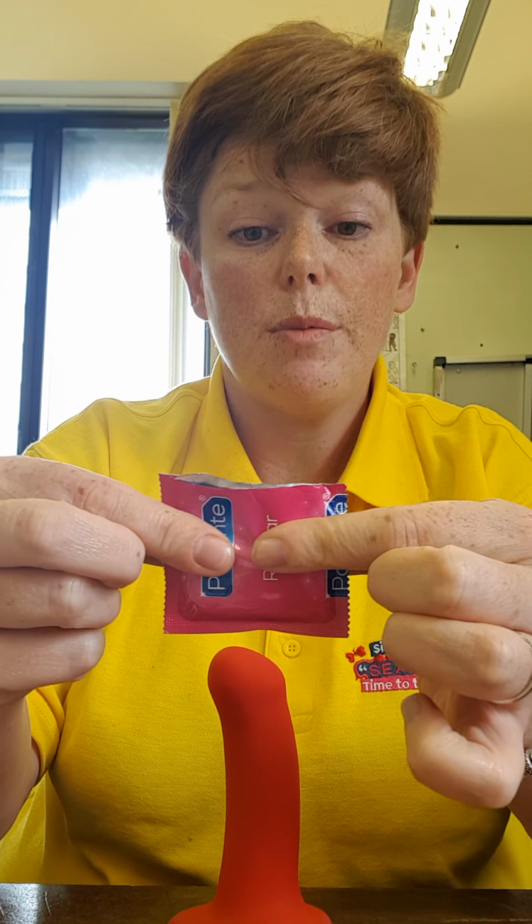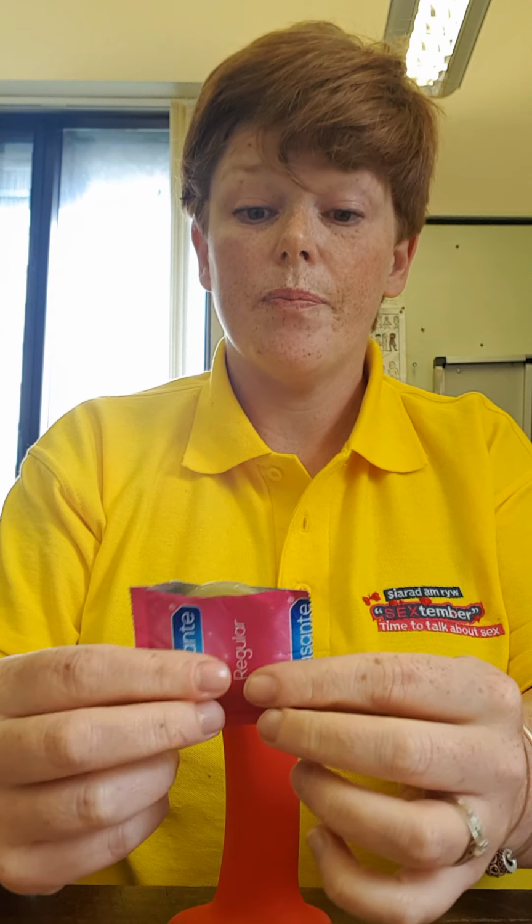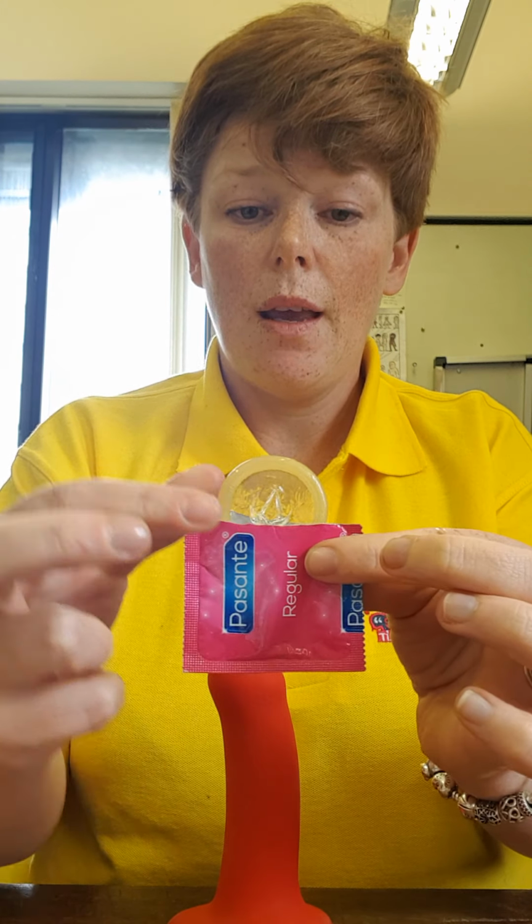It's okay to use your teeth to start the packet off, but what you need to do is make sure that it's pushed down. You can start it off from the corner with your teeth if you want to. Condoms are used for oral sex, so we don't have to keep our teeth a million miles away. We just need to be aware. But this one's open fine for me, so I'm going to push it up from the bottom of the packet and pull it out like that.